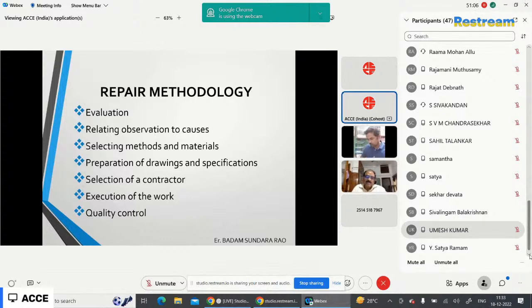What is the repair methodology? First, it is to be evaluated relating to observation to causes. What are the causes for it, whether due to water seepage or due to water quality, those are to be evaluated first. And based on the evaluation of causes, the methods and materials to be followed are to be thoroughly verified.